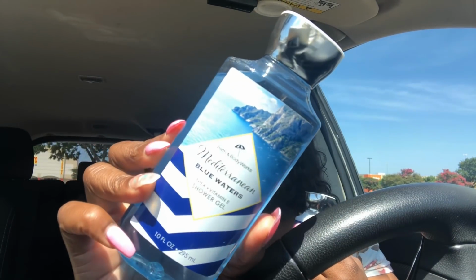But I picked up this and I got the shower gel, because they have the shower gel in store as well. Again, this smells so good. I thought it wasn't going to smell good. It was going to be very masculine.